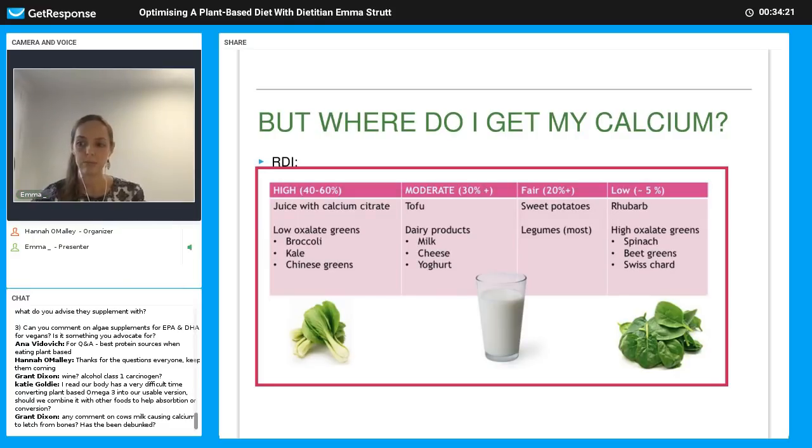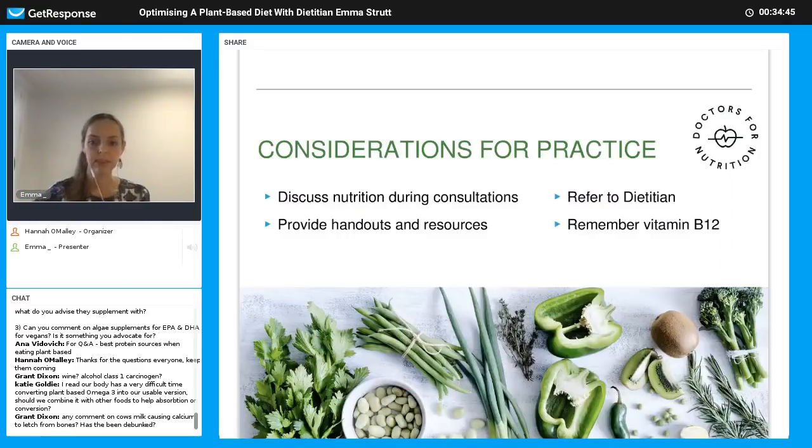So other veggies like spinach and Swiss chard, they're actually really high in calcium, but they're also high in a compound called oxalic acid. And because of that, they actually block the absorption of the calcium that's in those foods. Whereas your low oxalate greens, so things like your broccoli, your kale, bok choy, pak choy, that kind of thing, they're actually fantastic. They're even more bioavailable to us than the calcium in dairy.